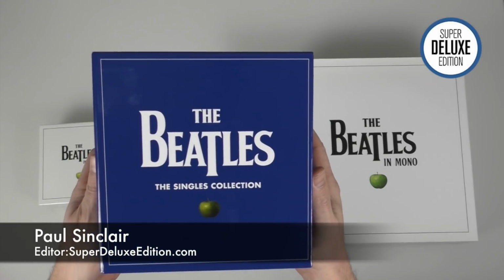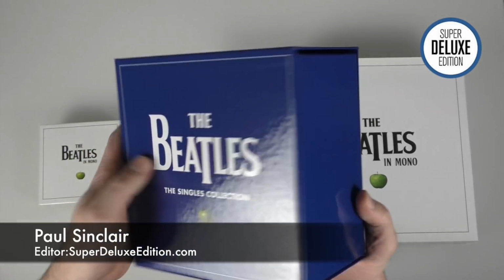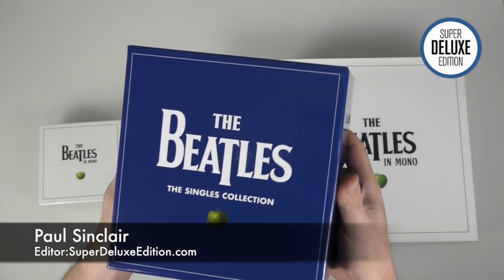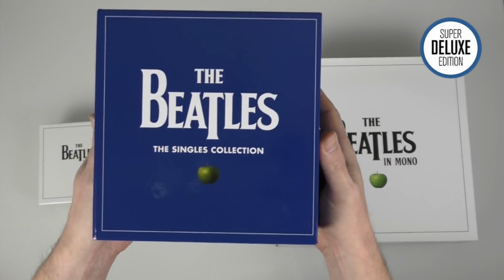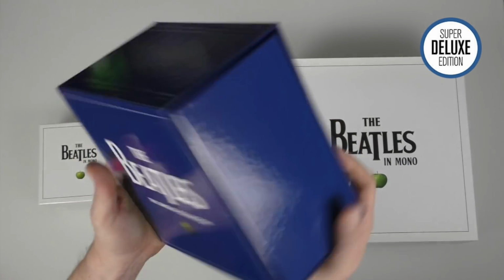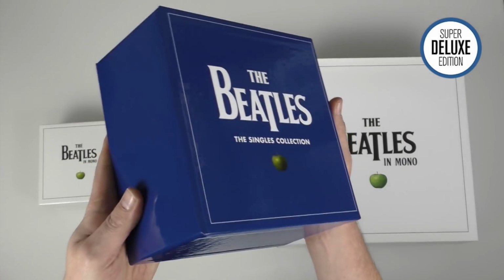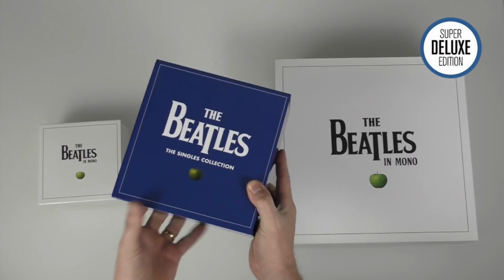This is the Beatles singles collection 7-inch box which came out recently, and it's 23 7-inch singles. It's all their UK singles, including Free as a Bird and Real Love, collected in this rather swish 7-inch box set.